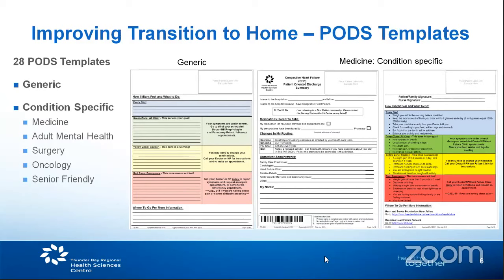13 of the surgical PODS have been developed and have been recently implemented, with several more in the process for approval. But we have established 14 medical PODS and 1 adult mental health PODS that have been in use for some time. As for the content of the PODS, we have when and why they came to the hospital, information about their understanding of the medications and where they've been faxed to, changes to any routine with guidance on exercise or smoking or diet, or whether they need a flu shot or rest or preventing infections.